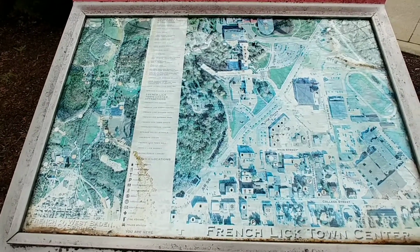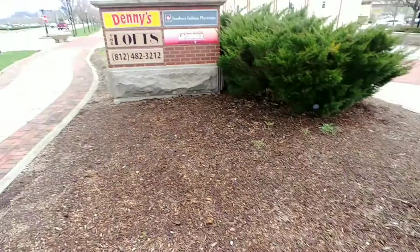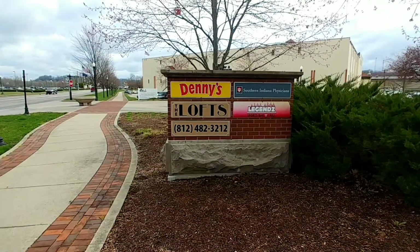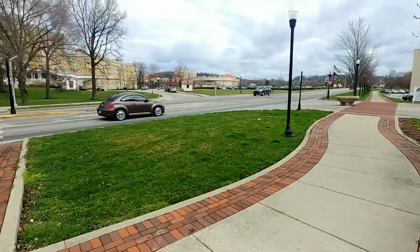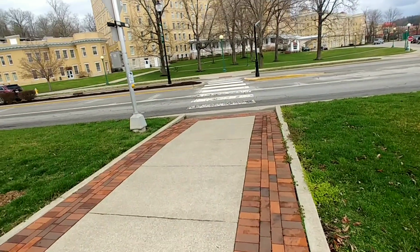So here's a map. It's kind of dirty, I need to clean it, but other than that, there's some stuff that's here. And there's the casino and everything and the resort. So I like this place, guys. I do like it. I really enjoy it.